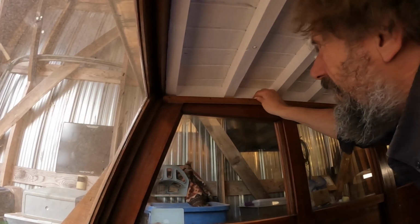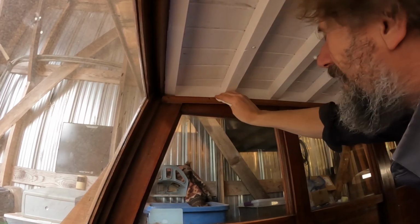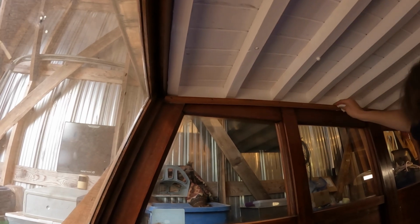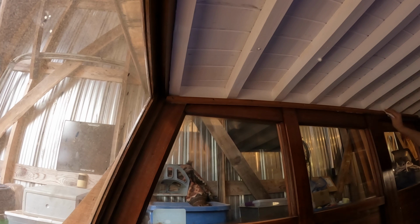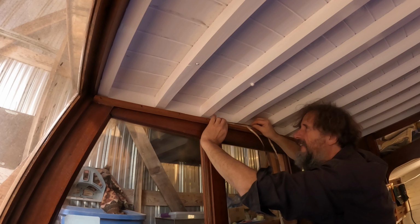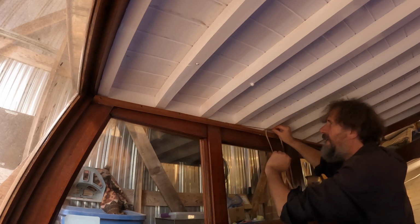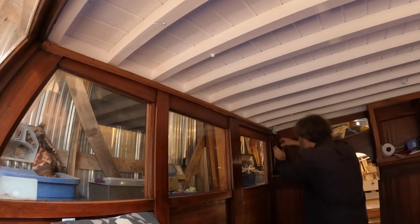To increase the likelihood of this thing staying stuck for a while, I'm just going to wipe it down ever so slightly with a slightly damp paper towel, to get any dust off of there, which of course would be very difficult for the adhesive to stick to. All right then, let's see what that looks like.